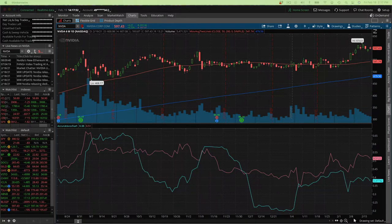Now, earlier this week, for those of you who are watching this live, I put on a put credit spread in NVIDIA. The stock was in an uptrend. It had some great support. It had high implied volatility. And this is during a time when Bitcoin and other cryptos are doing really well. So there's a lot of fundamental demand for some of their products, specifically their GPUs. So I liked it for a very short-term play.